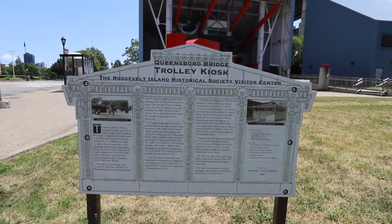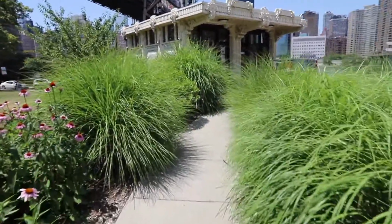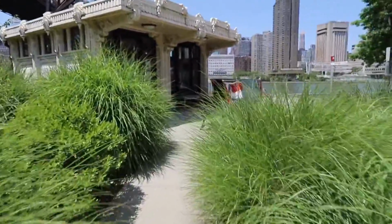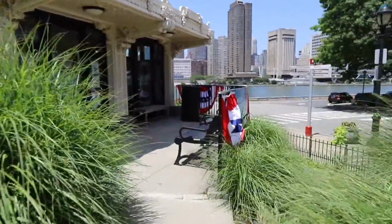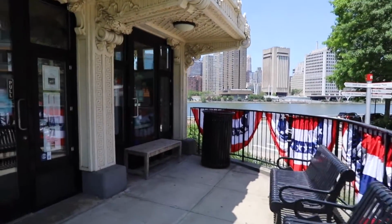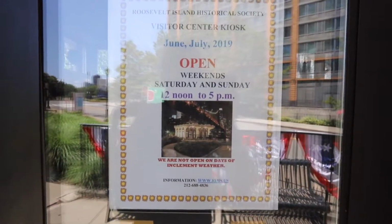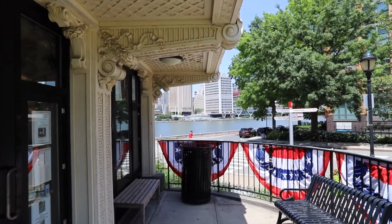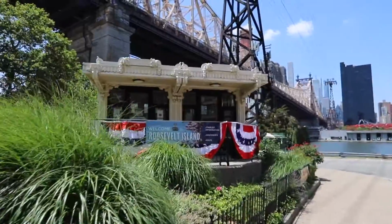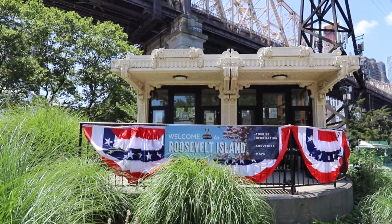Love the old trolley kiosk from 1909, which is constructed from beautiful Beaux Arts terracotta. It once stood on 2nd Avenue at East 60th Street, where trolleys crossed the bridge and let out or accepted passengers. The kiosk was later relocated to Roosevelt Island and now serves as the Roosevelt Island Historical Society's Visitor Center. It was closed today, but be sure to check it out when it's open.